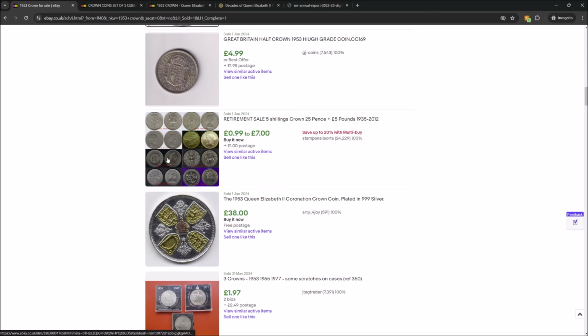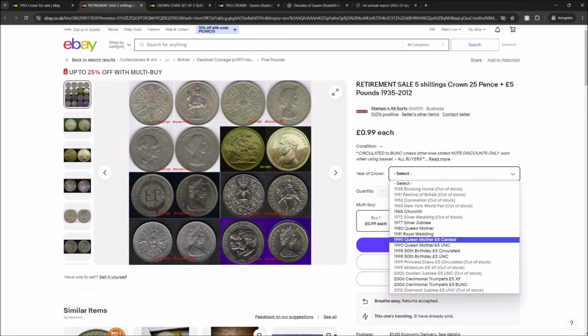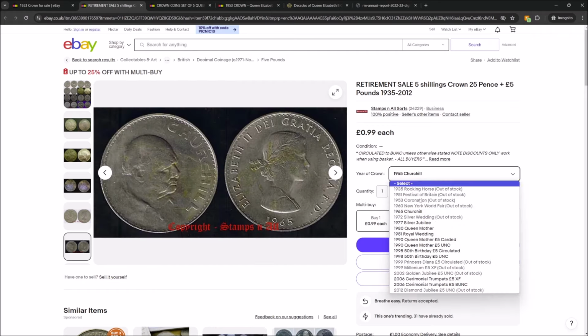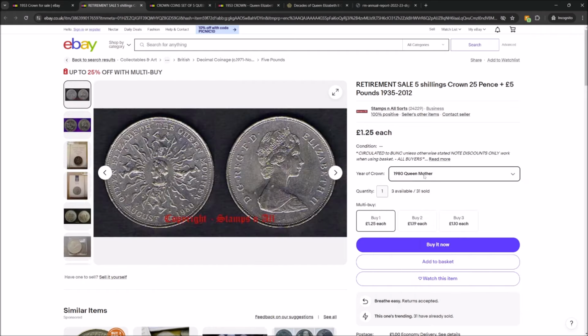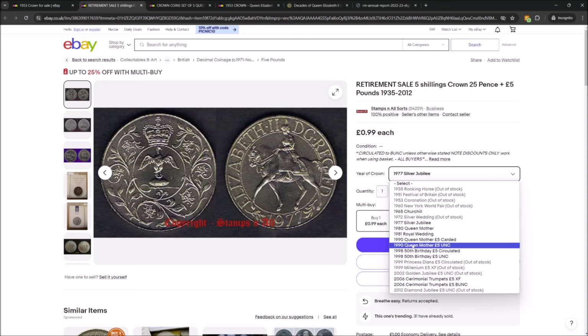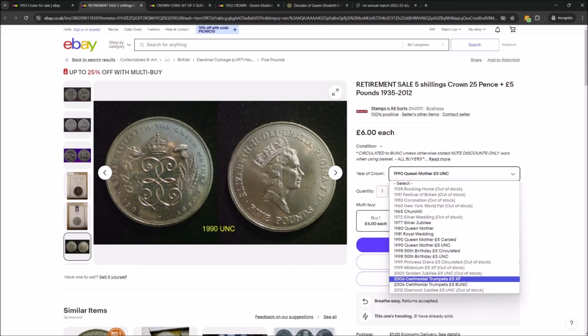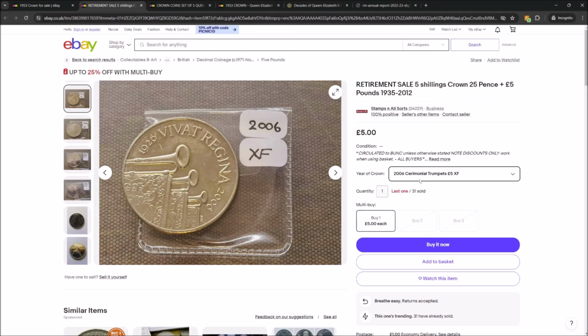You can find these all through the decades. You can build your collection here. Any price you want from these. Let's see what you can select the years here. Look, we could build our own collection just from this one. We've got this one for 99p. Sorry, we get this one for £1.25. We get the Silver Jubilee for 99p. We can get the Queen Mother £6. There you go. And we can get the ceremonial trumpets, 5 quid.